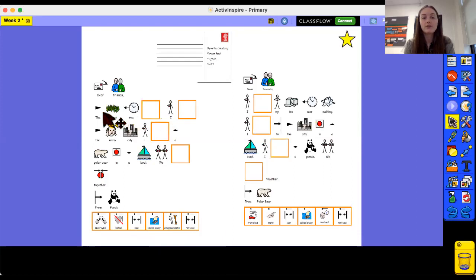Great choice. So the forest was chopped down, and you're just going to choose the other words to put in the other boxes. You might not use them all. So choose who you want to be and complete that like we do in school.